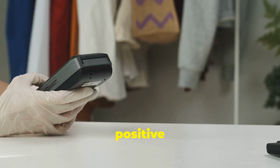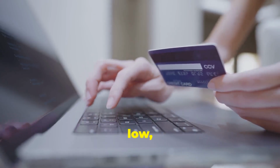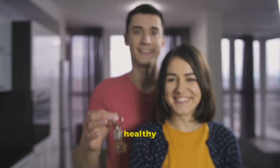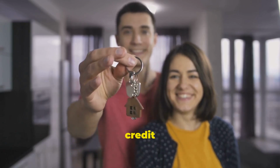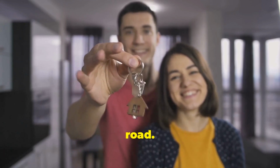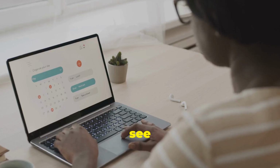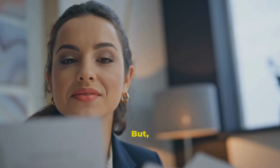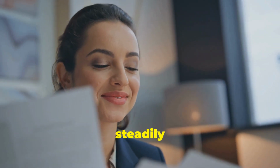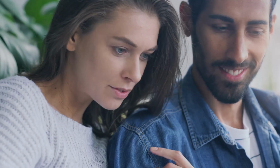Remember, every positive action you take, like making on-time payments and keeping your balances low, contributes to a healthier credit mix over time. And a healthy credit mix translates to a higher credit score, which opens doors to better financial opportunities down the road. It's all about playing the long game here. Don't expect to see drastic changes overnight. But by being patient, consistent, and responsible with your credit, you'll steadily build a strong credit profile that will benefit you for years to come.